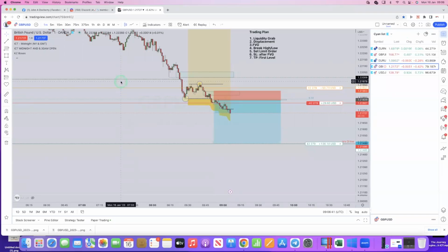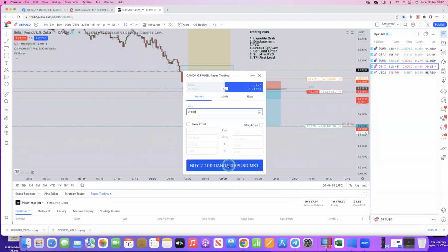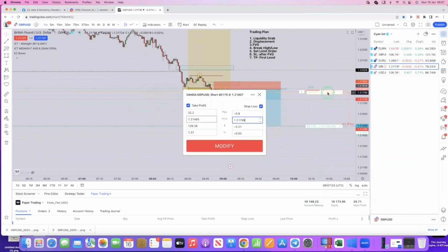Right, so here we go, guys. I'm going to close a partial on this. Okay, so what we do is we go to the buy button. We can see we've got 42. So I'm just going to put 2100, and I'm going to buy part of this back. And what you'll see is the price there. We've got some of the profits there, and I'm going to move this to just above the break-even area.